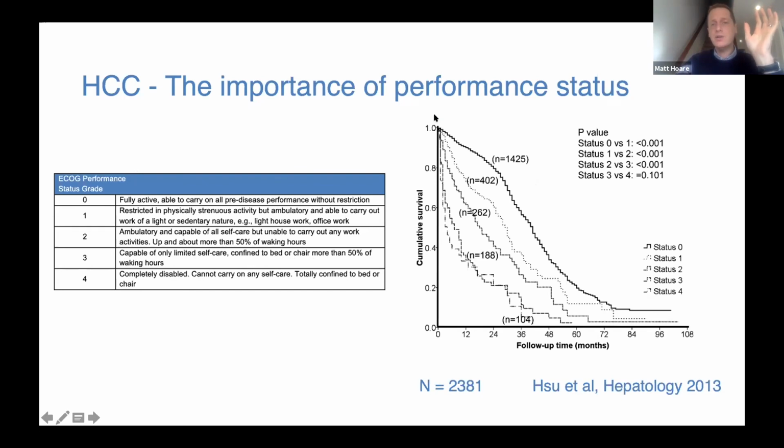Same kind of design. You just take all HCCs referred at this time point here, and it doesn't matter what you've done to them, resect, transplant, nothing. You just follow them forward, and you base it on their performance status at the time of referral. And what you can see is if you've got performance status of 0, so if you're still in full-time employment, it doesn't matter what you do to these patients, 50% survival at nearly 4 years.